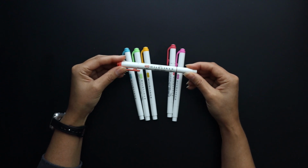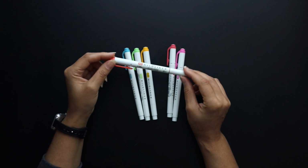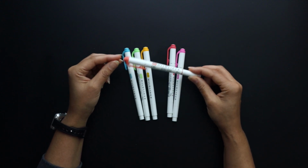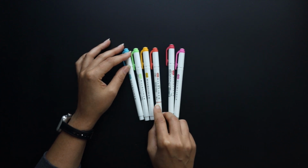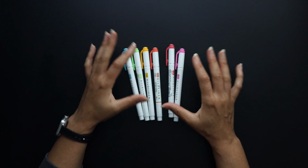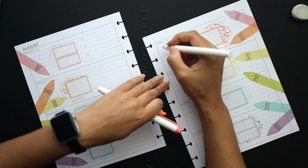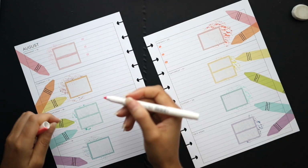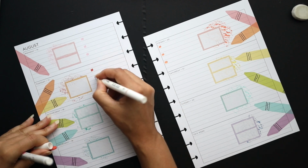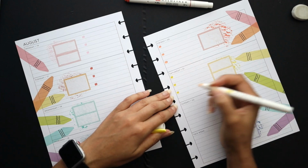I've pretty much picked up all of the options available currently from Mildliner in various colors. I like the shades that they offer. There's muted tones, there's some more vibrant tones as well, and they don't bleed through the paper, which is super important. I currently use HP paper, a 32-pound weight, which is thick, but not like super thick, and I've never had a problem with these guys really bleeding through that paper.